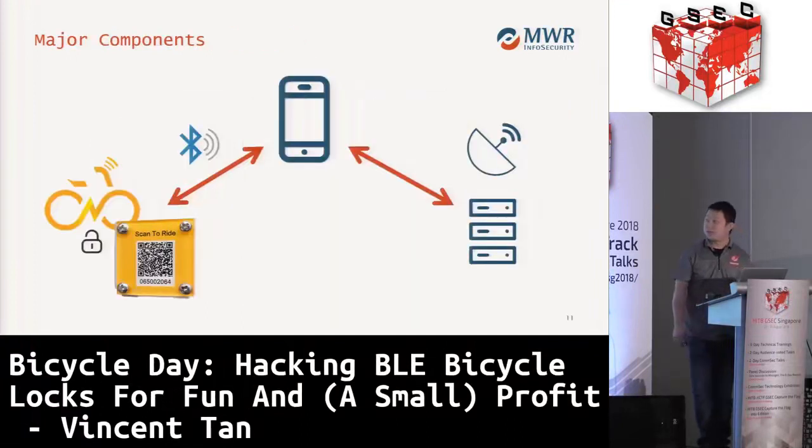In essence, this is the entire process of how renting a bike works. You download one of the apps, Mobike, OFO, what have you. You enable Bluetooth on your phone. You fund your account. You scan the QR code on the bike, and the bike will automatically unlock.